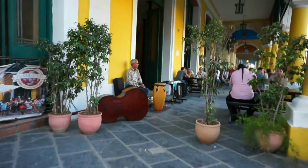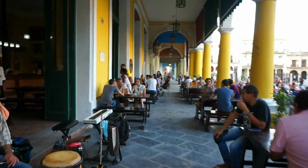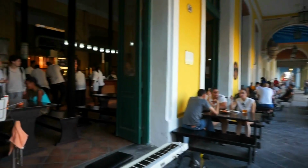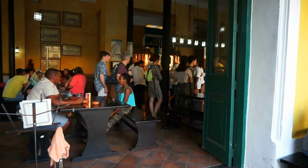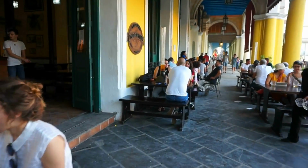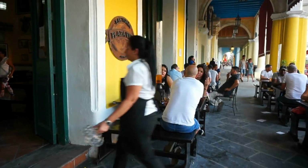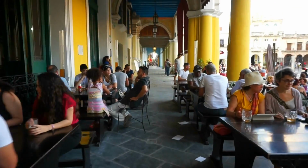Here's the brewery. You can see the tanks of the brewery in there. You can order one of these monster beers that you can see here, which is about 1 meter in height. I'm not really sure how many glasses that is.